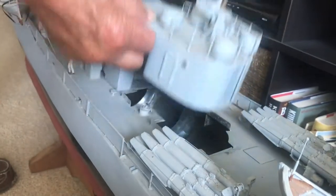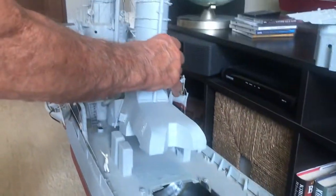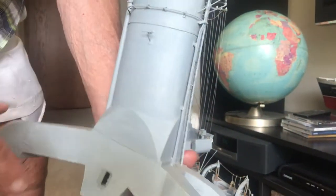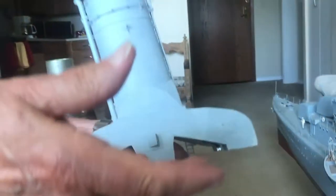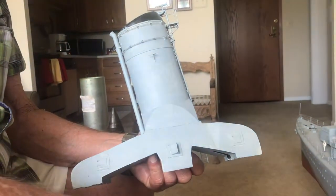One other thing I should show you. This was difficult, but I had to make it. There are three uptakes from the boiler rooms, all brought into one stack. I wonder why they did that. What was the idea? Tell you what, if one boiler room was damaged or flooding, they still had boiler rooms. They still had control of the ship.